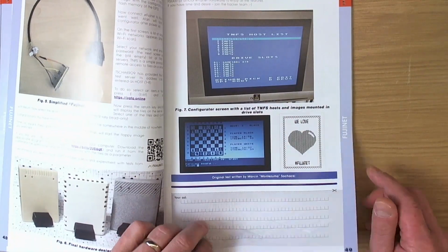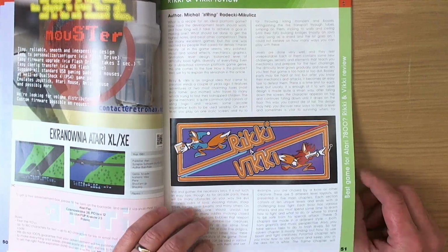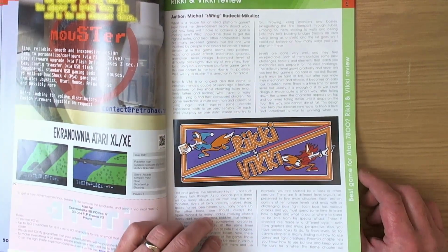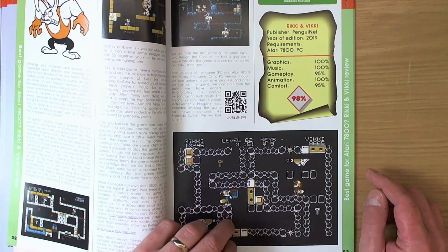Absolutely remarkable. Configuration, etc. All very good stuff. And it's always good to see advertisements in a magazine because it shows that it's a viable enterprise, of course. We've got some stuff about games.